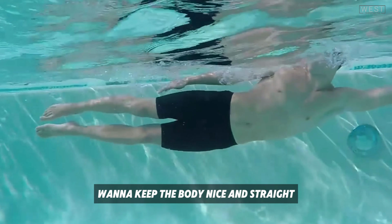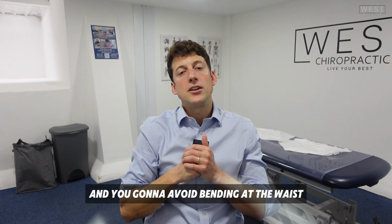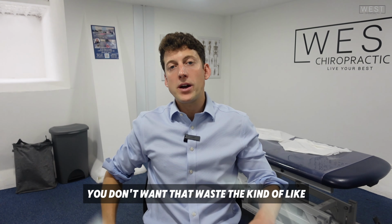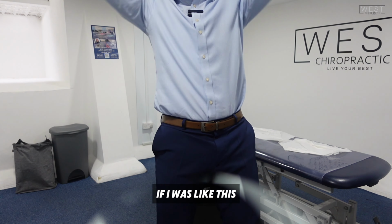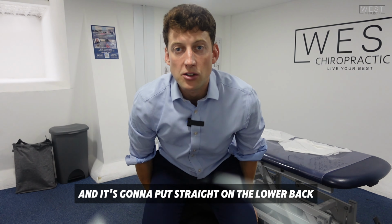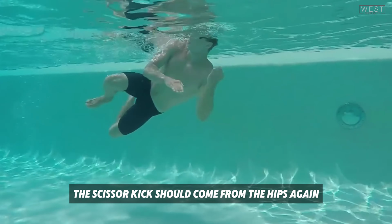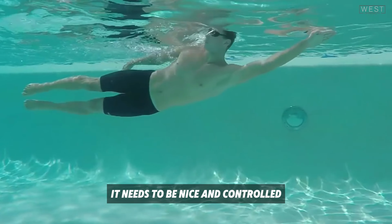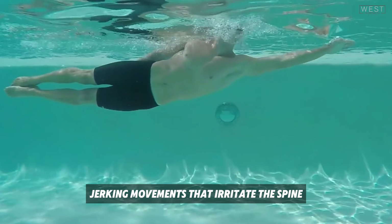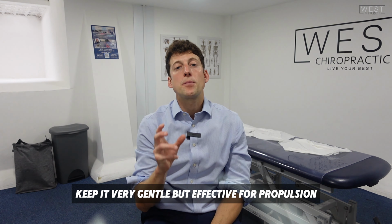You want to keep the body nice and straight, so straight line all the way from the head down to your toes, and you're going to avoid bending at the waist. You don't want that waist to sag down like this or sag down like this. That's going to put strain on the lower back. With the kicking, the scissor kick should come from the hips again, so not from the knees, and it needs to be nice and controlled to prevent those jerking movements that irritate the spine. Keep it very gentle but effective for propulsion, okay?